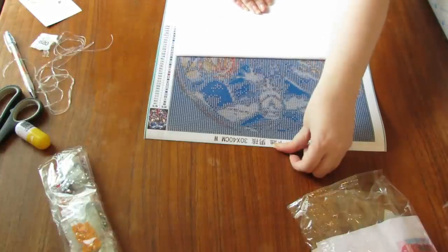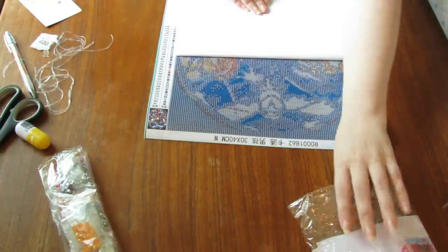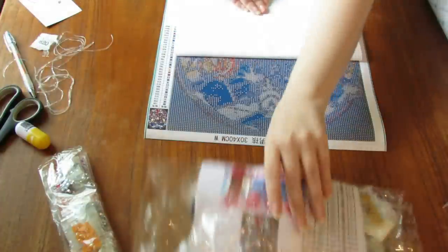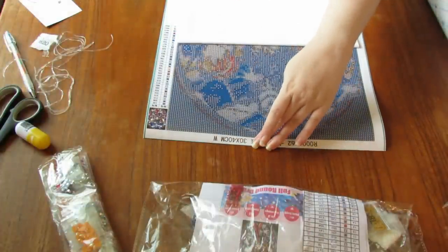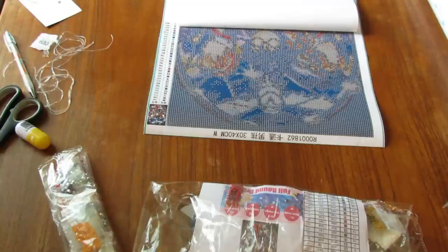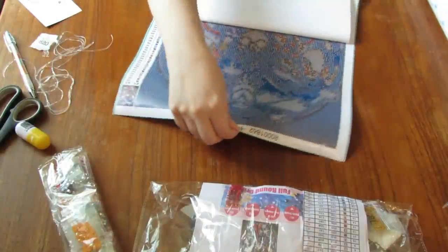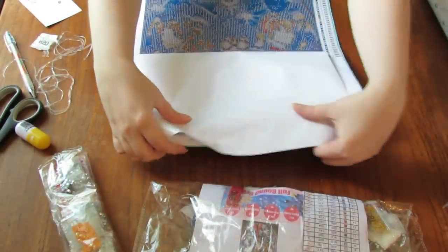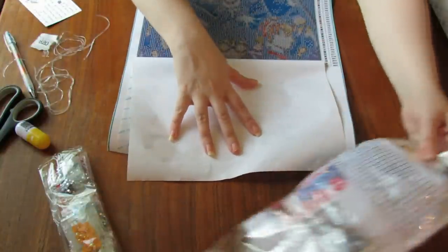Oh, is this a round? I don't even know what I bought, apparently. Yep, it's a round. It is a round drill. Okay. So this looks really good. Let me turn it around, but you gotta stop the rolling here. Rolling, rolling, rolling.